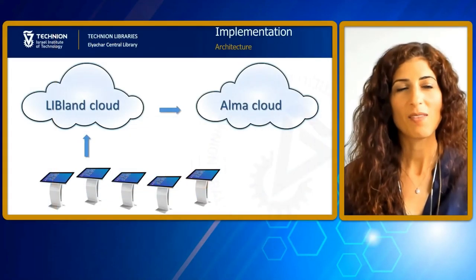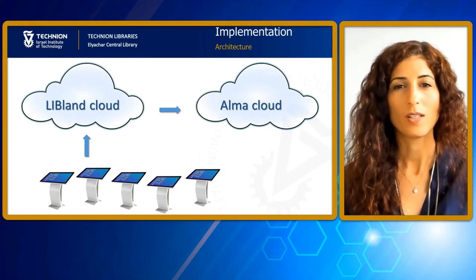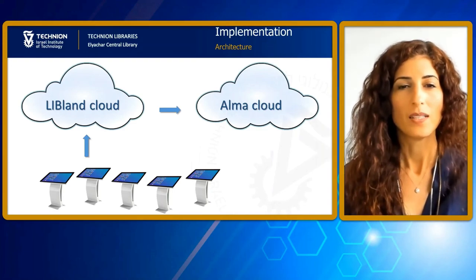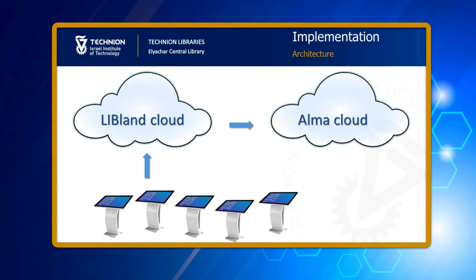This is a high-level overview of the architecture. The server is running in the browser and communicates with the LibLand server in the cloud. The cloud invokes Alma APIs to manage the loan process. Once the loan is completed, all data is already updated in Alma.